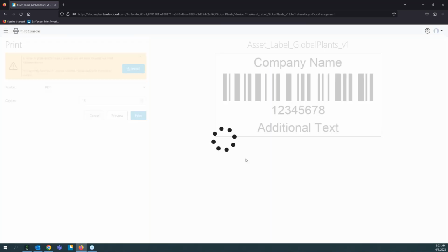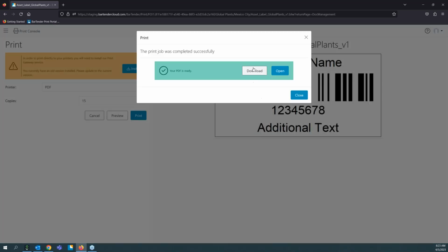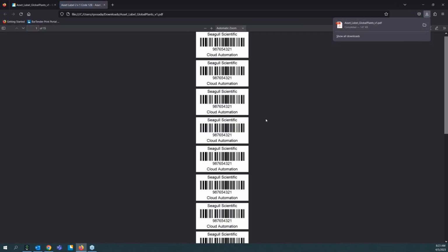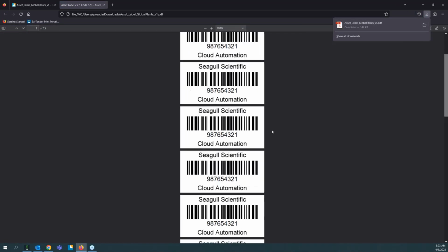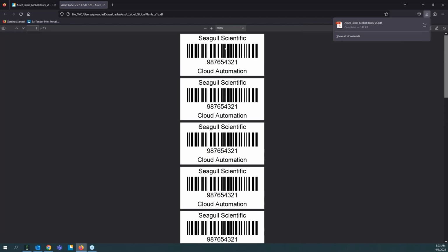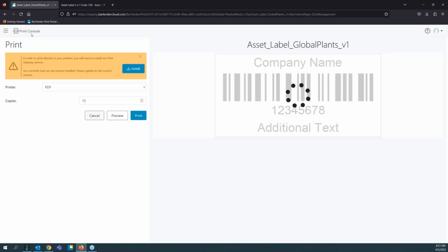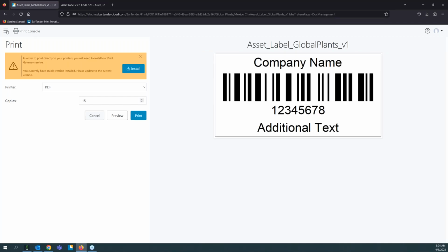BarTender Cloud is going to generate a PDF for us. And this PDF, we're able to download and open. So in this case, I'm going to download and open for you so we could see the print in action. And we could see our 15 copies of Siegel Scientific with that specific barcode data and the product name, which is cloud automation. Now that is amazing. Using the power of the cloud, we now have created a template that is going to be accessible to all of the global plants once I copy and paste that file over.